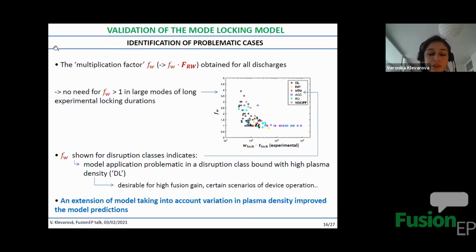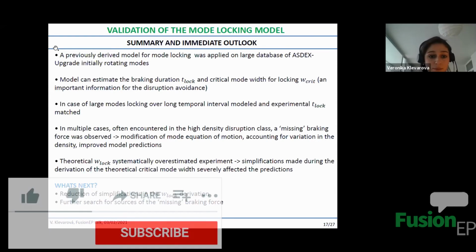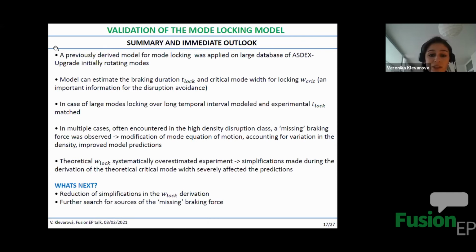So let me summarize this first research task. A previously derived model for mode locking was hereby applied on a large database of ASDEX Upgrade initially rotating modes. The model can estimate critical information for the disruption avoidance algorithm, that is the locking duration and the critical mode width for locking. What we saw was that in case of large modes that were locking over a long temporal interval, the predicted and experimental locking durations matched. Systematically, we saw that in the high density disruption class, there was a missing braking force, and a modification of the mode equation of motion that accounted for variation of the density improved the model predictions.